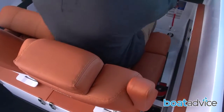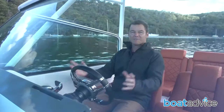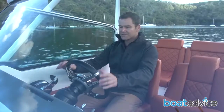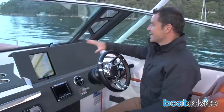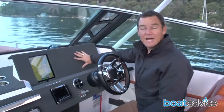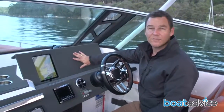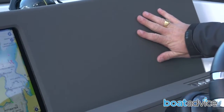And what I do like is they've thought of putting a footrest down here, which makes the driving position even more comfortable. Throttle again within reach, steering wheel very handy. If you wanted to, you could fit a large sounder or GPS unit up here, probably up to a 12-inch, and it's very easy to actually put into this space.